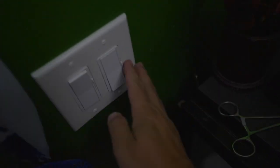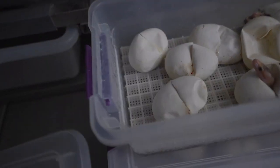Let's stack on top and see if we can. You know what? I can turn the light up just a little bit while we're doing this part because we're not feeding while we check out the clutches. Turn that sucker up. Get you a little bit more action on that. It's the next clutch hatching out.